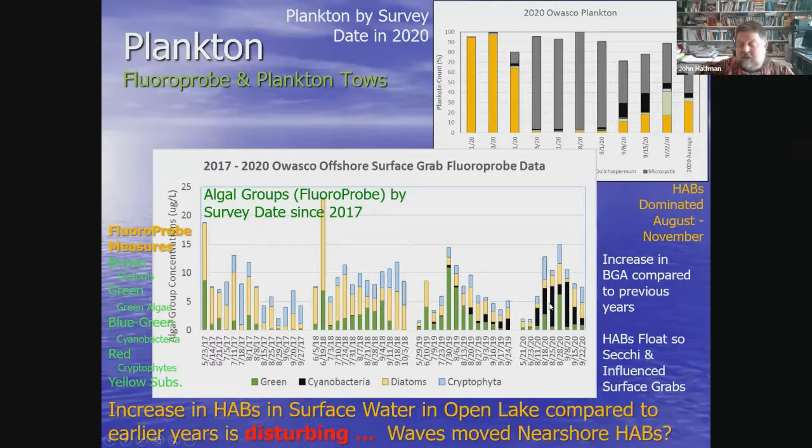This is based on the concentration of the chlorophyll that's in the organisms. This is a little bit disturbing, but it could be explained by last year was a little bit windier than previous years. Maybe the wind brought more blue-green algae out into the open water from the nearshore events. Time will tell. Next year's data will be pretty interesting to look at.